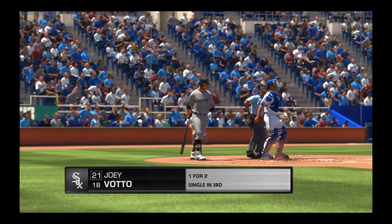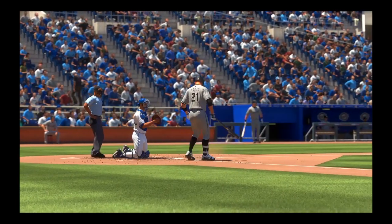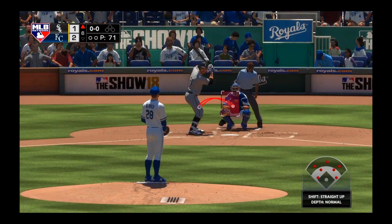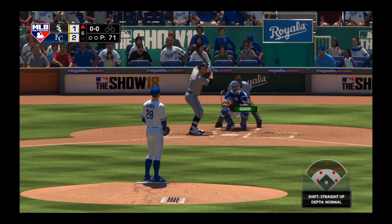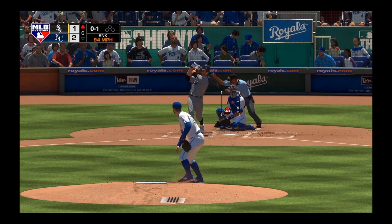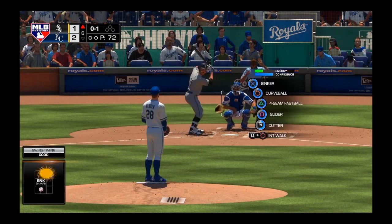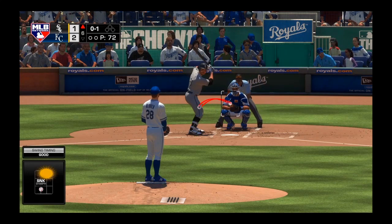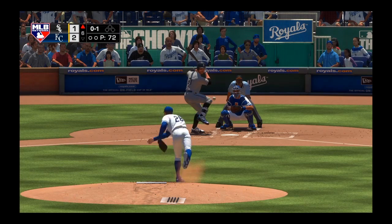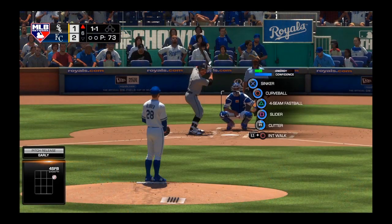In is Joey Votto now. 1 for 2 in the ball game thus far. First baseman, Joey Votto. First offering on its way. Swing and a miss, and he's behind 0-1. 0-1's the count. And Votto's able to lay off that one as the count turns even to 1-1.